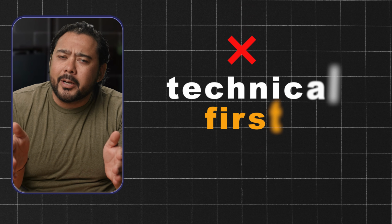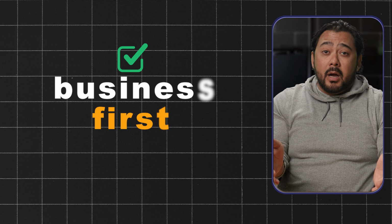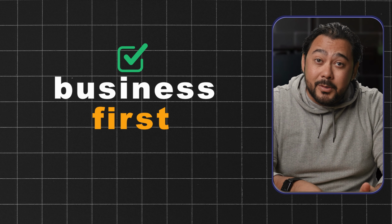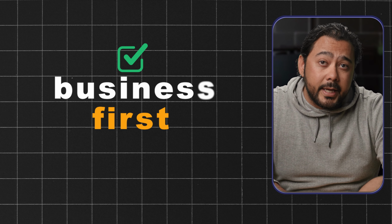For example, instead of saying, we need to upgrade our Postgres database to version 14, say: we have an opportunity to improve our application response time by about 30%, which directly impacts user retention. So upgrading our database is actually the most cost-effective way to achieve this. Do you see what happened there? The business outcome leads and the technical solution follows.